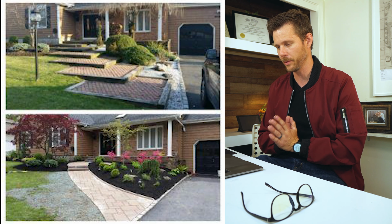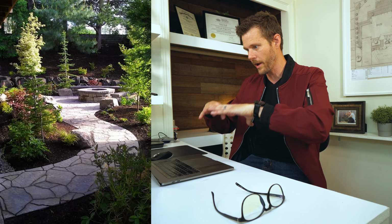Even hiring a company, I think you're right at 15K. Final picture, we've been doing nothing but front yards. Let's go to the back. Here's something that can be put in by a professional company for $15K. And the reason being is the square footage of this walkway into this fire pit area, if it's just the fire pit area, is not a ton of hardscape cost.